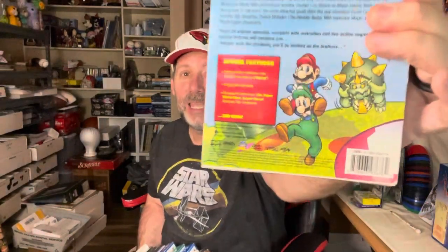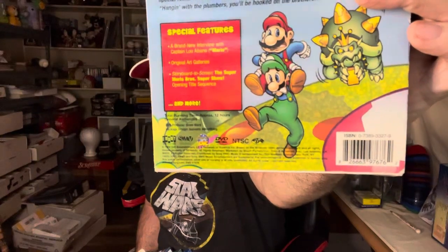This one I looked up because I thought this was worth a little bit of money. This Super Mario Brothers, what's it called? Super Show. It's a 6-disc set. I scanned the barcode right there. If you want to scan it here, I'll hold it here for a sec. On Amazon, I think these were $20 or $20-some each.